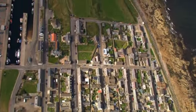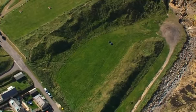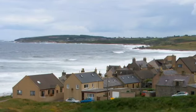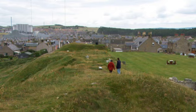From up here, you can see the grid plan of the town. At the end of the houses, there's a grassy area with massive earthworks, remains of something much older, built by the Picts. The Picts were a mysterious tribe living in this part of Scotland from some 2,000 years ago. This is one of their most important sites, but it's largely been flattened by a fishing boat. To get an idea of the scale of the Pictish fort that was here, I joined archaeologist Fraser Hunter.